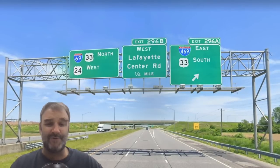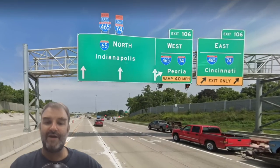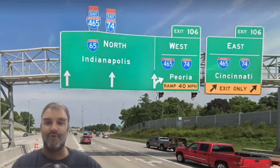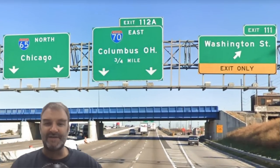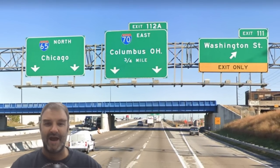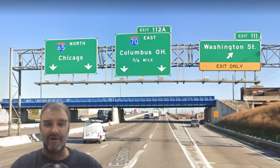Southbound, it's a similar situation, but I actually think unsigning it southbound does kind of make sense. Here we have a rare instance of 465 being signed, but that is because they are signing at 474. I will say it's a little weird in Indianapolis because 70 keeps switching between Columbus and Dayton, although from what I hear it will all be Dayton once all of the construction is finished.